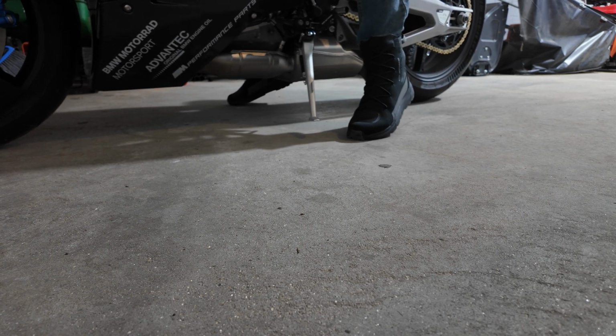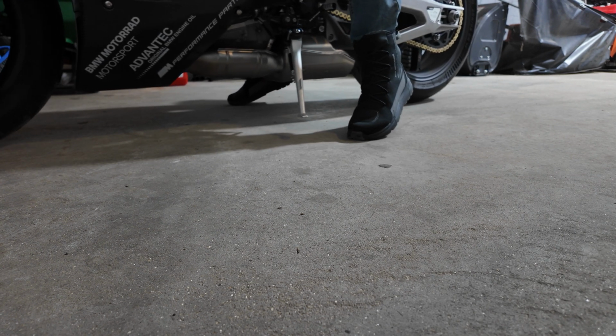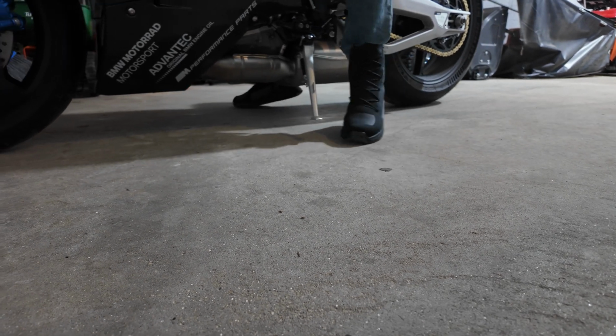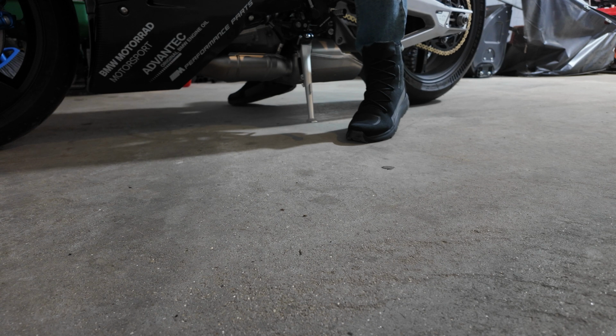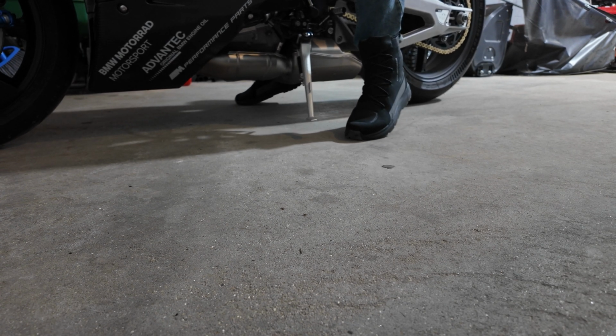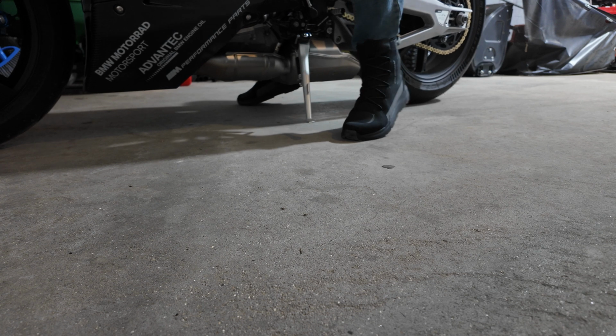I do get more of my foot on the ground, and I can actually have more control over the bike. I don't get much more of my foot on the ground, but it is a little bit more. I do feel like I'm more in the pocket of the bike.